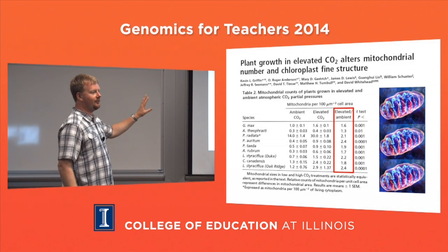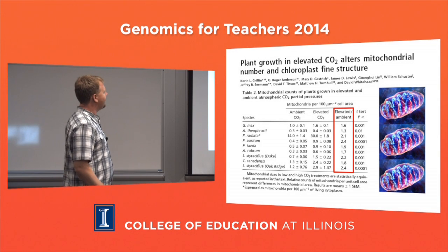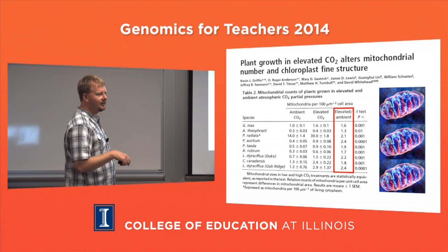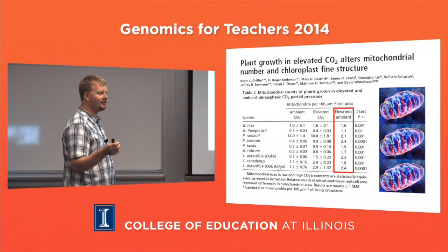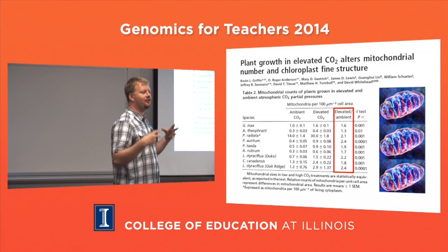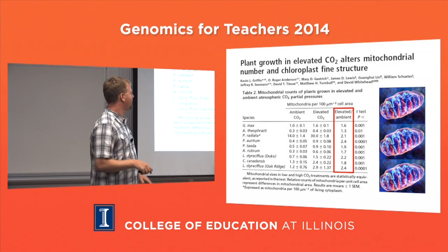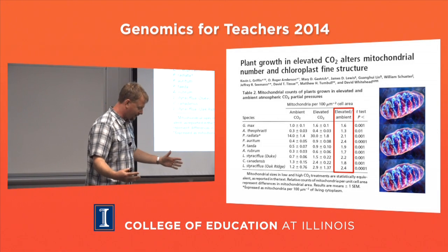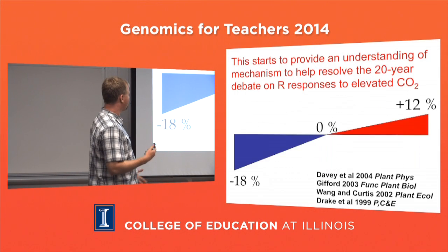By coincidence, we discovered that other people who were looking at plants grown at high CO2 had gone in and counted the number of mitochondria in leaves of plants at high CO2, and they'd found that in lots of species, including soybean, there were quite a lot more mitochondria in the leaves of plants grown at high CO2. And so that sort of fits with our story. If you think of the gene expression responses that we're reporting as being the plant making more respiratory machinery, this is like having aerial photographs to say, oh look, there's more factories, that machinery is going in. So that sort of supports it.